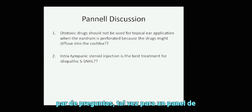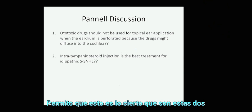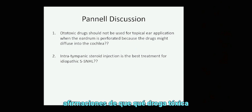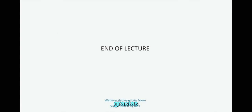On that note, I'm just going to finish up by leaving a couple of questions, maybe for panel discussion later if time allows. How true are these two statements: that ototoxic drugs should not be used topically in the presence of ear perforation? And similarly, is intratympanic steroid injection the best treatment for idiopathic sudden sensory hearing loss? Thank you all.